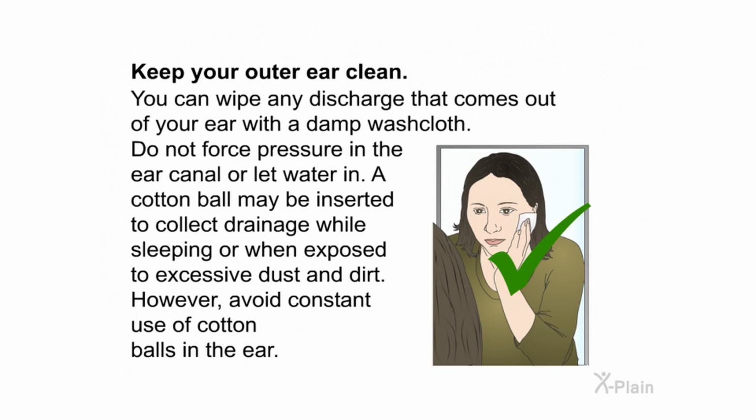Keep your outer ear clean. You can wipe any discharge that comes out of your ear with a damp washcloth. Do not force pressure in the ear canal or let water in. A cotton ball may be inserted to collect drainage while sleeping or when exposed to excessive dust and dirt. However, avoid constant use of cotton balls in the ear.